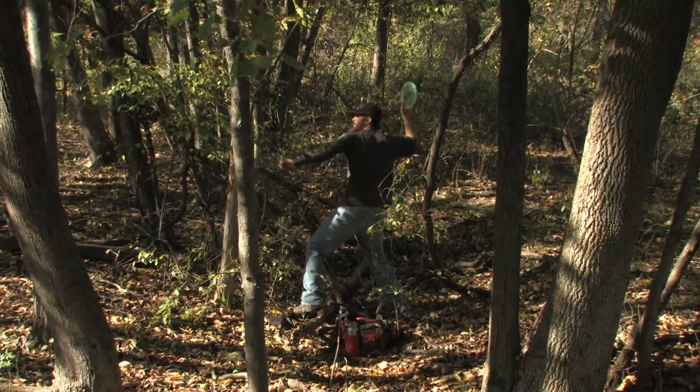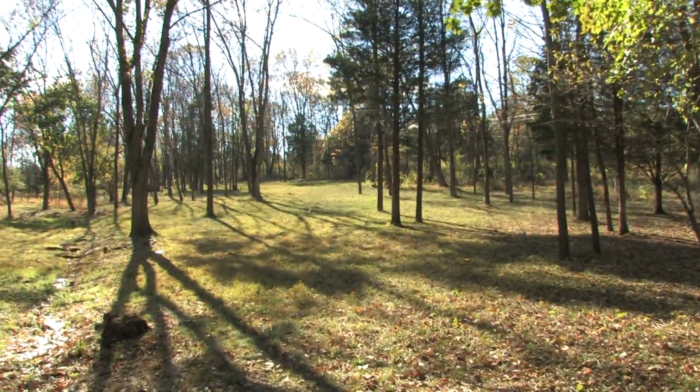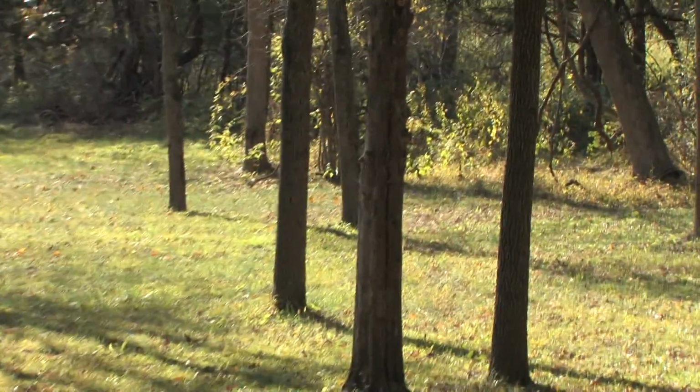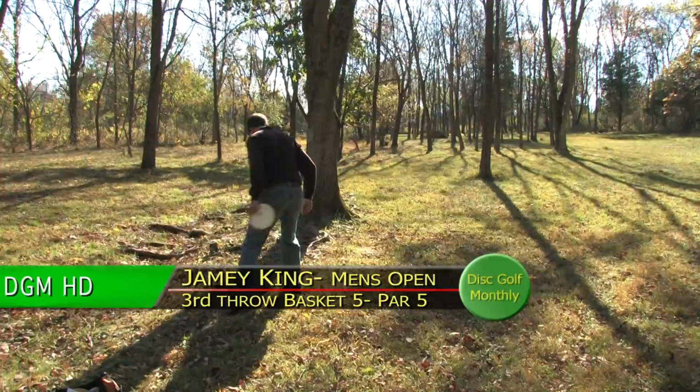Devin's got a tough shot. Takes an overhand there and a nice roll out into the open. Nice shot. Stops there. Didn't have much to work with, Tom. It's tough.